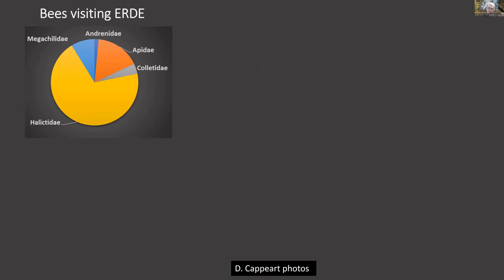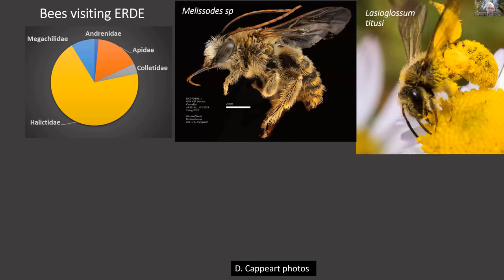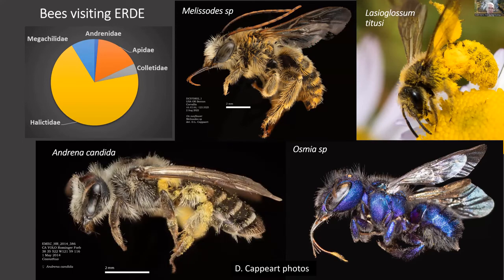In terms of bees, so I had those pies that showed flies, bees, wasps, etc. Now we're just looking at the bees. This is just a collection of the bees that we found visiting Willamette Daisy. This is an example of Apidae, and then Halictidae example, mason bees, Megachilidae, and then Andrena. So these are just some of the examples of the most abundant families of bee pollinators visiting Willamette Daisy.